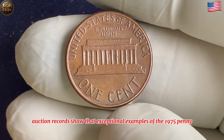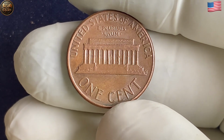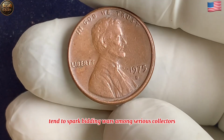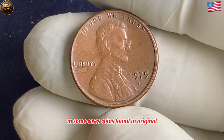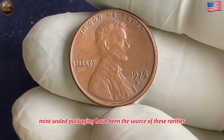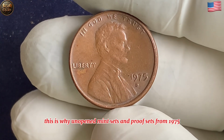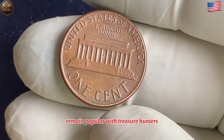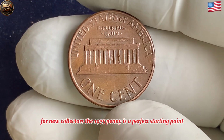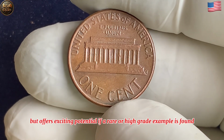Auction records show that exceptional examples of the 1975 penny can fetch impressive prices. High-grade coins, rare varieties, and dramatic errors tend to spark bidding wars among serious collectors. In some cases, coins found in original mint-sealed packaging have been the source of these rarities. This is why unopened mint sets and proof sets from 1975 remain popular with treasure hunters. For new collectors, the 1975 penny is a perfect starting point. It's affordable in lower grades but offers exciting potential if a rare or high-grade example is found.